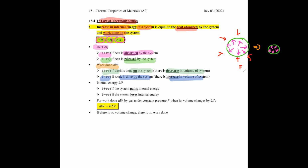When you go from here to here, there is a volume decrease. You are doing work on the system. This one is volume decrease, work done on the system. Work is done on the system here because in order to decrease its volume, you have to purposely apply some sort of force to decrease its size. So this is work done on the system. It's because you did work on that system that the volume has decreased.